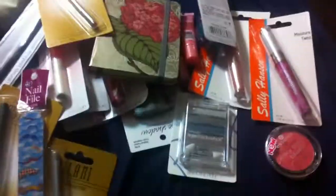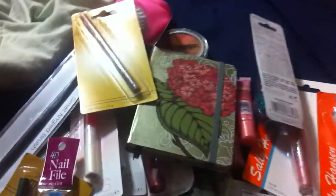But yeah, that's everything I bought for you. I hope it all fits. I might just say screw it and send it in a bigger box, even though we agreed to the small one. So that's it for now.